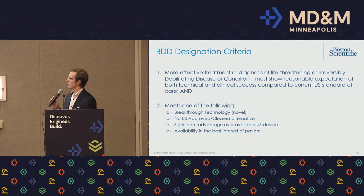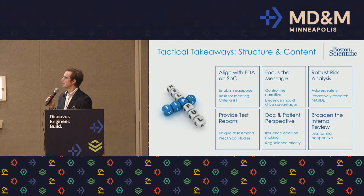To be designated as breakthrough, your device has to show a more effective treatment or diagnosis of life-threatening or irreversibly debilitating diseases or conditions. And I'll talk a little bit about what that means on the next slide. That's the first criteria. The second criteria is that you can meet one of the following: that you justify why the technology is novel, that it's not U.S. approved or cleared, or that there's no alternative U.S. approved or cleared device; C is that there's a significant advantage over available U.S. devices; and lastly, that the availability of your device is in the best interest of the patient. And they've designated, I want to say, on the order of 400 or 500 breakthrough designations to date.